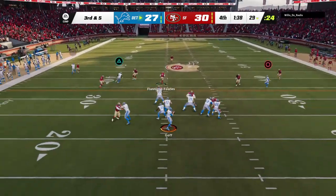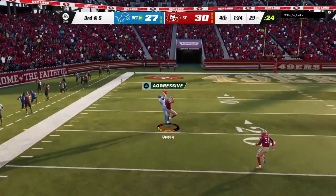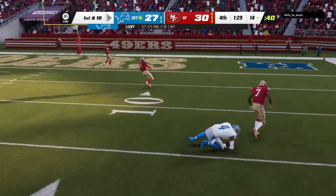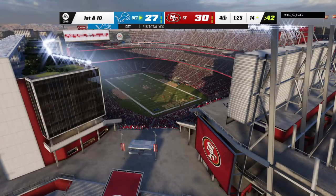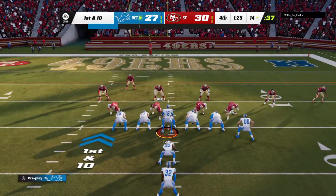Now it's Goff. He's going to let it fly. He's got a man, complete. And they're going to get this down inside the 15. The 49ers now going to use the first of their timeouts. And they'll be disappointed to have to burn one there after giving up the first down.